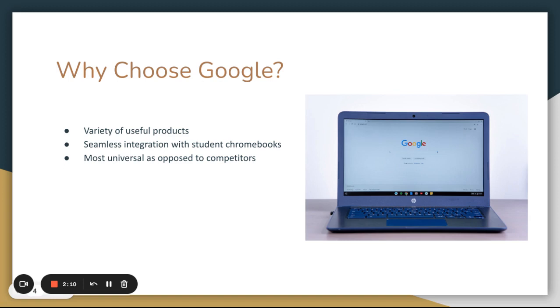Just a little bit more information as to why I chose Google and why I think it is a useful certification to get. Google has a variety of useful products, some of which I've already mentioned, like Gmail, but there's some lesser known ones as well, like YouTube, which some people overlook is actually a member of the Google family. Other things like Google Docs, Google Slides, and of course, Google Classroom as an educator makes the most sense for me to get that.